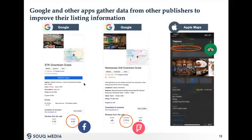Here you can also see an app searching its information from TripAdvisor, taking the star rating from TripAdvisor, and maybe even the entire listing from TripAdvisor and putting it there and saying, okay, look, this is information that I've taken from the internet. So it's not just important to get your information right on Google, you have to get your information right everywhere.